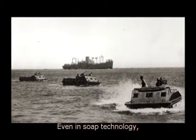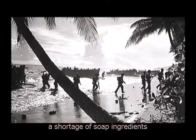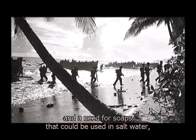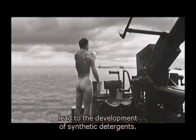Even in soap technology, necessity is the mother of invention. During World War II, a shortage of soap ingredients and a need for soaps that could be used in salt water led to the development of synthetic detergents.